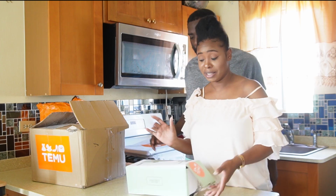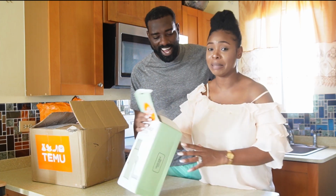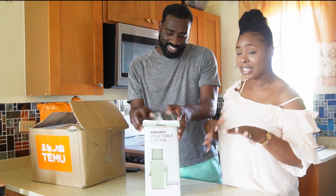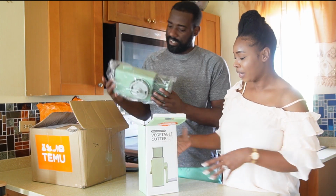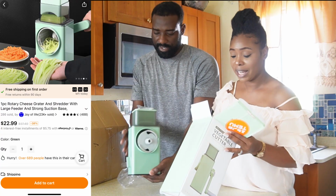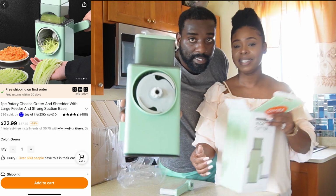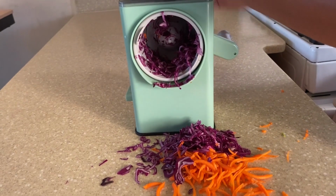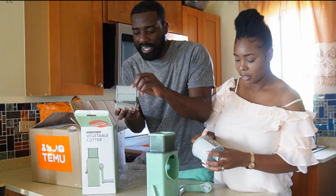Next up is this. Now when I saw this, Adrian was strolling past and I was like, Adrian, you need to stop. I love gadgets. So this is a kitchen gadget. It's a vegetable cutter. So this can cut your vegetables in various patterns, and I like that. This can give me my julienne carrots and vegetables if I want. That gives me this shape. If I want a different shape, you got slices like these too.